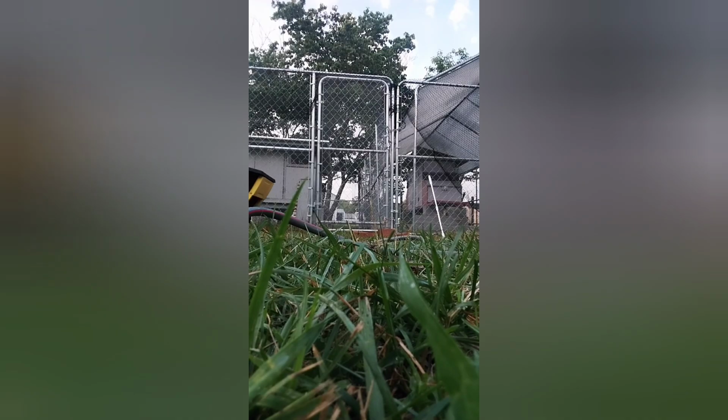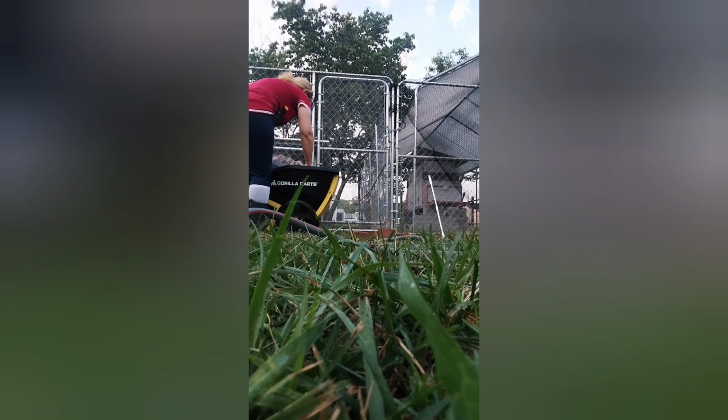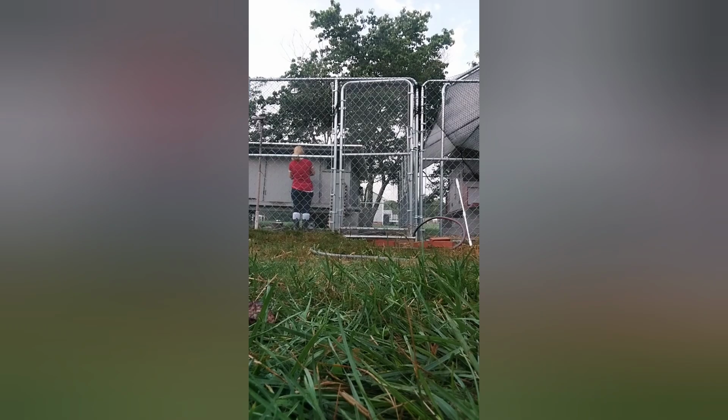We have 2 chicken coops. My husband built both of them, and we wanted to separate the breeds. One of the breeds has a rooster, and we are planning on breeding our own chickens, hopefully in the near future, not having to purchase chickens. And I'm going to show you how practical these coops are.